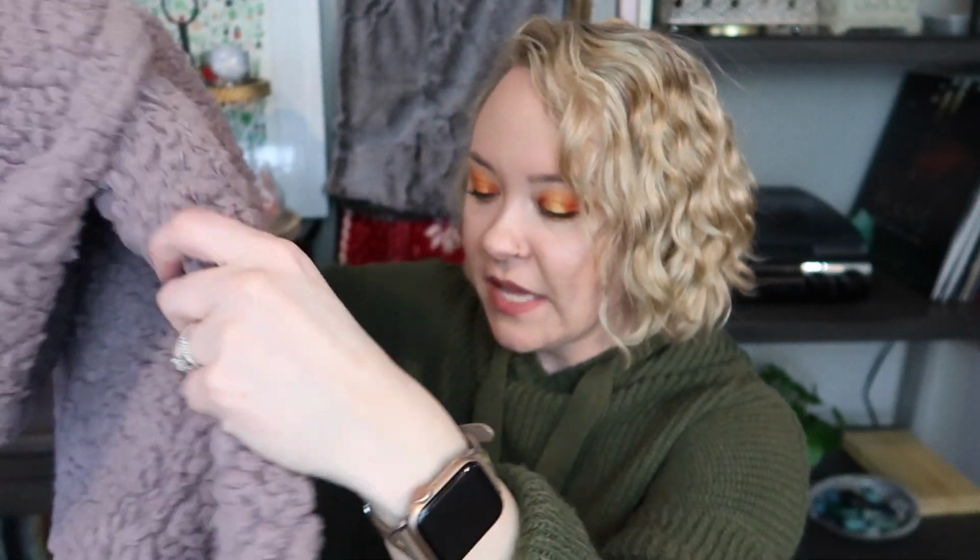So last we have this. Ooh, I have a friend who owns something very similar to this, and I saw her wearing it the other day and I really wanted it.